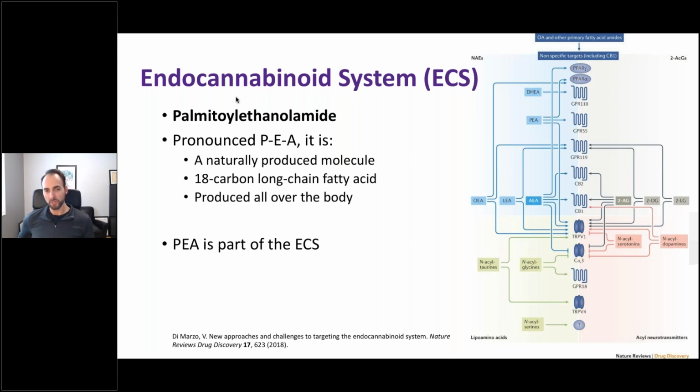And one thing that is really important to understand about the ECS is that it is more than just CB1 and CB2. Those are the two main cannabinoid receptors that we think hemp cannabis has its mechanism of action, but we're now realizing it's actually much more than just those two receptors.